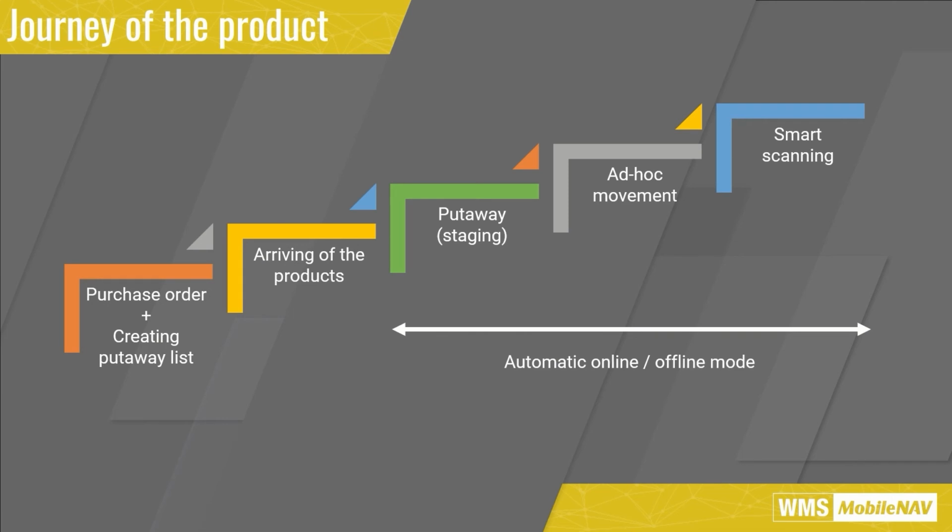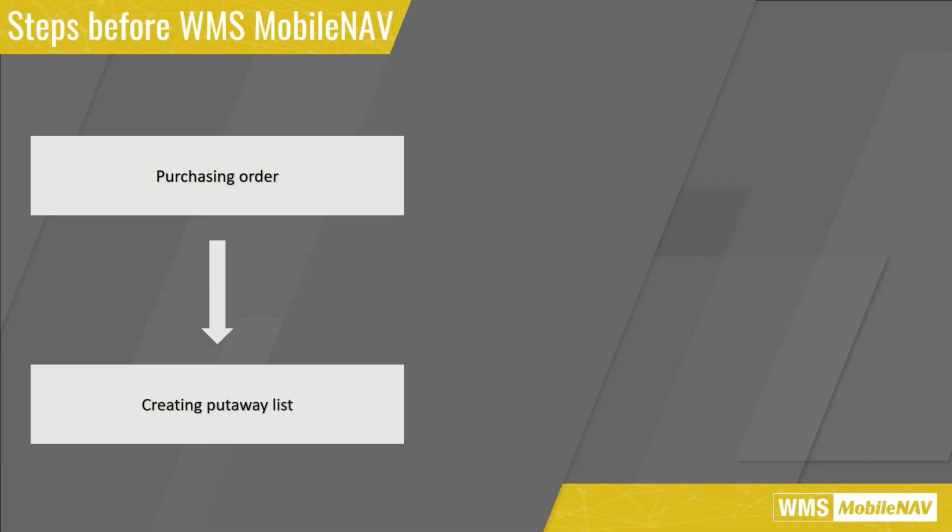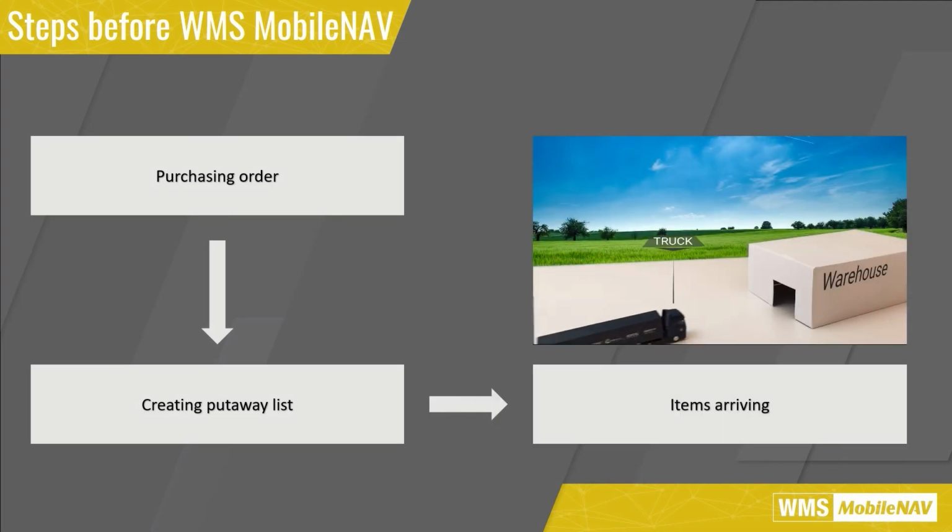The very first step is to create a purchase order in the ERP system, be it NAV or BC, it doesn't matter. Second, I must create a put-away list from the purchase order. The goods will be shipped by truck, let's say, and at this point the warehouse workflow begins, as we have to put away the received goods.